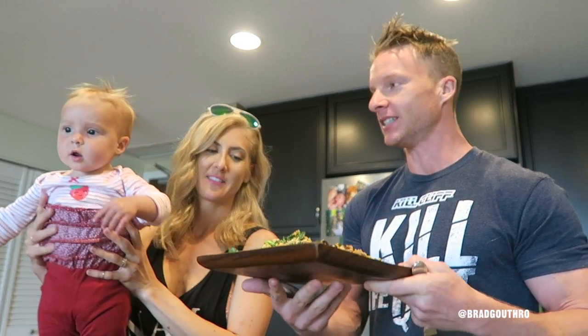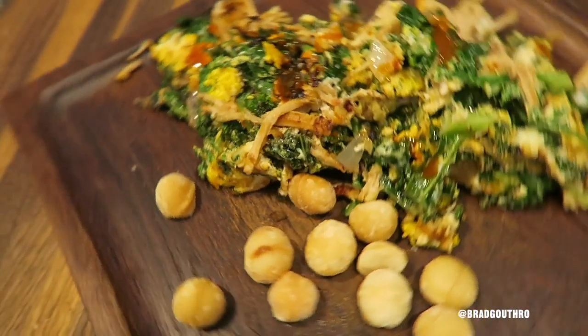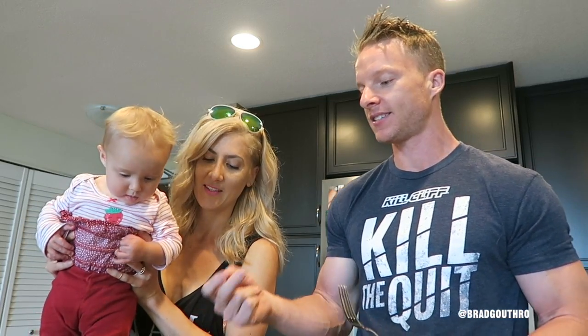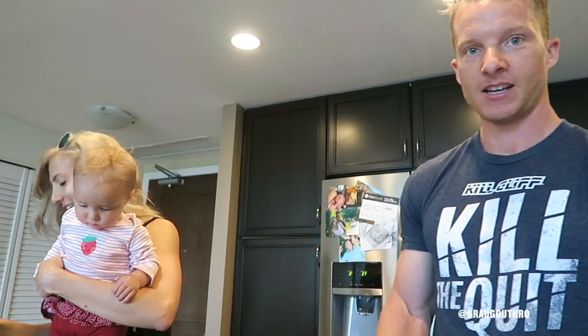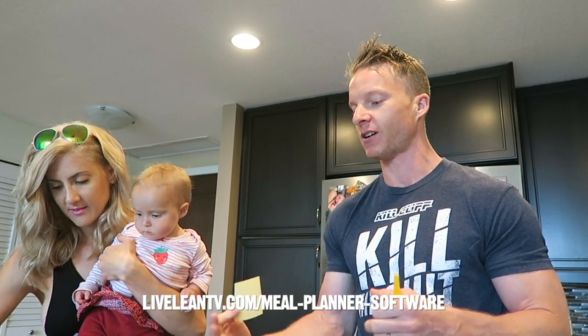Now, share your macros. Let's play a little game. Let's see if you can guess how much macros and calories is in this meal. Kyla, can you do it? All right, Babe, what do you guess? So there's 2 eggs, about 3 ounces of pork, a tablespoon of oil, and about a little handful of macadamia nuts. You write down what you think it is. I'm gonna write down what I think it is. Oh, you don't already know? I have no idea. So this is just to show, and then we're gonna put in our meal planner software and figure out what it actually is.